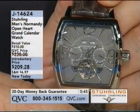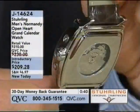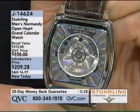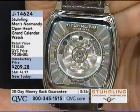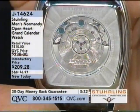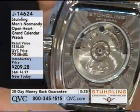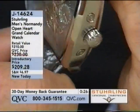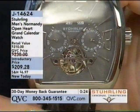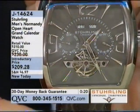Now, is this what you would call a mechanical or automatic movement? It's a mechanical automatic. In other words, an automatic is a mechanical, but not all mechanicals are automatic. Some of them don't have the rotor, and you have to actually wind it by the crown. Okay. You're required to wind it yourself. Now you can wind this by the crown, but once you wind it and wear it, the rotor, just the simple wearing on your wrist, the rotor moves, okay. And that will keep the watch wound.